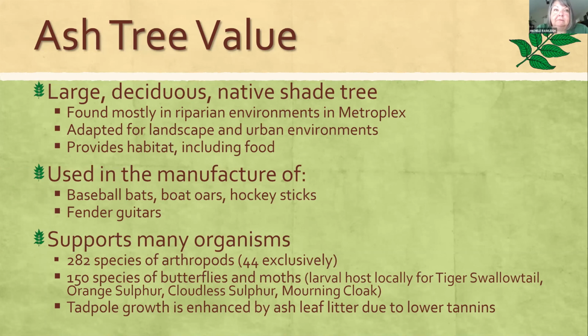The support of organisms, they are widely used, some exclusively, and so their extinction would have a ripple effect throughout our ecology. One of the things I found interesting is that tadpole populations have suffered, and these are studies from the eastern part of the country, have suffered because of the lack of ash leaf litter. Ash leaf litter is preferred by the tadpoles because of the lower tannins, which does kind of come into play, as I'll go into in a little bit.